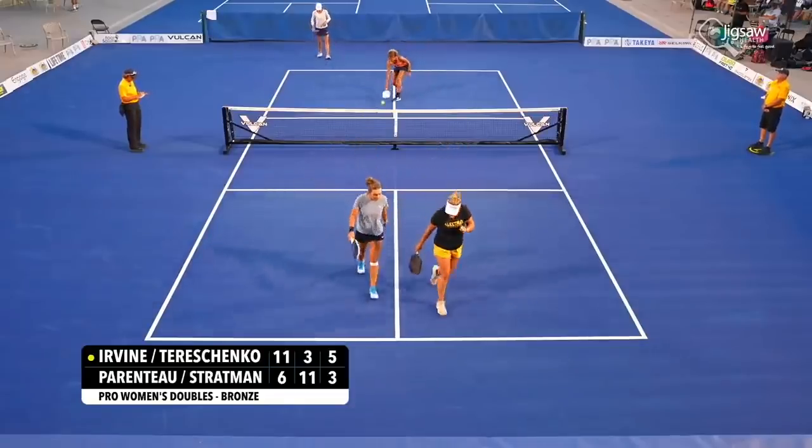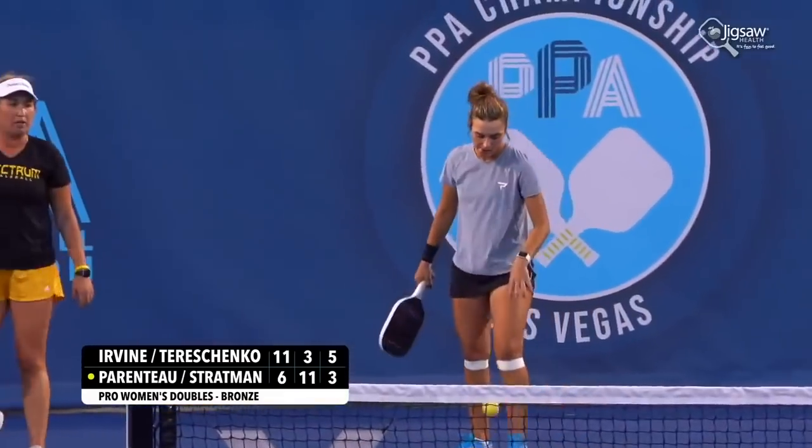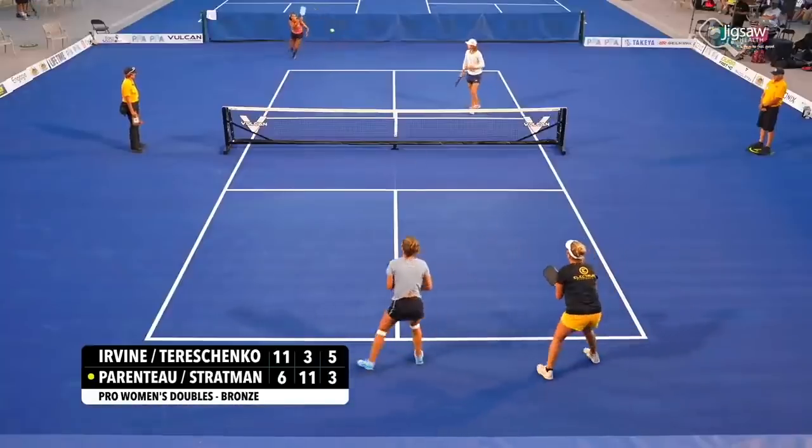And a great depth there from Lauren Stratman, as somehow it stays in. Nice rolling shot. And Irina unable to come up with the drop. 3-5-1. And a side out, 3-5-1.